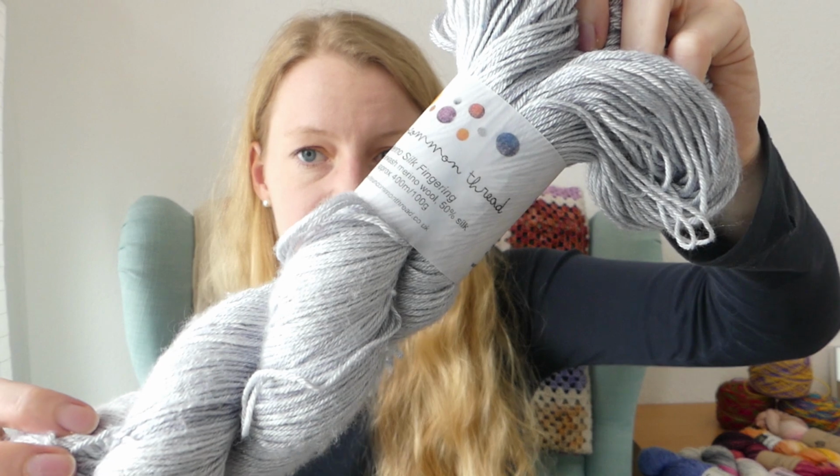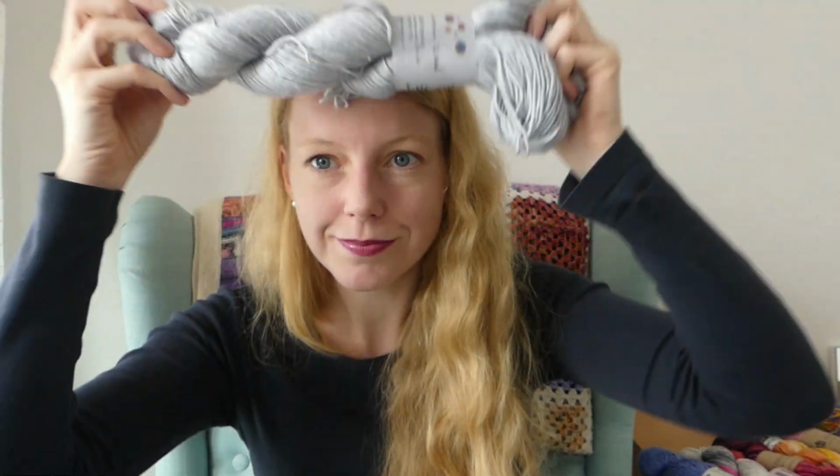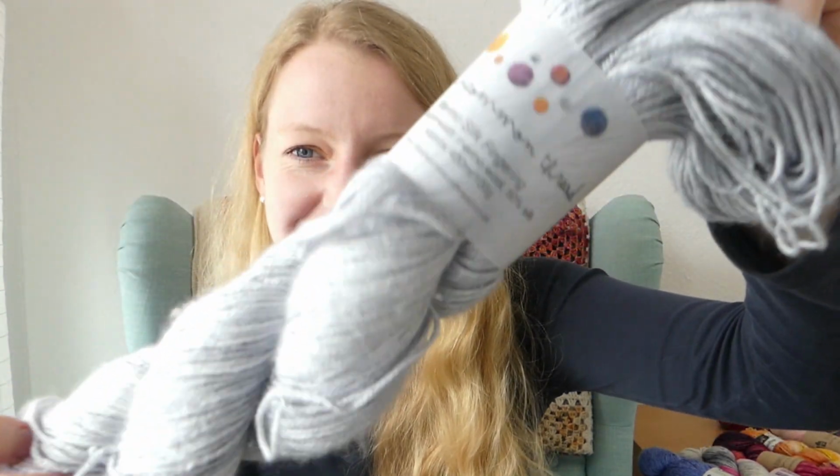This is awesome because this is merino silk, 50-50. It's so pretty and soft. I think I will make a hat out of this for me because I like these colors.